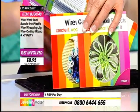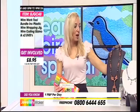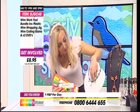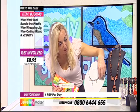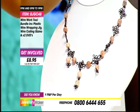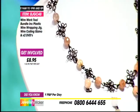Now look, this is an example of what you can create with a jig. Now, this was actually done freehand, and this is from Joe last night. But if you're not confident on doing those freehand designs, you can create them with the jig easily. Just wrap around that jig.